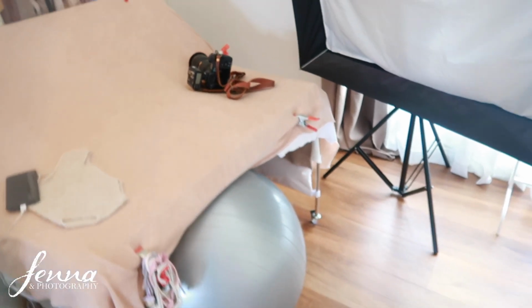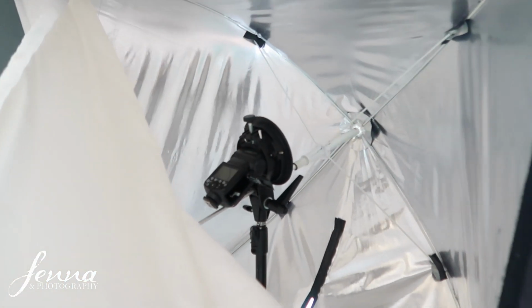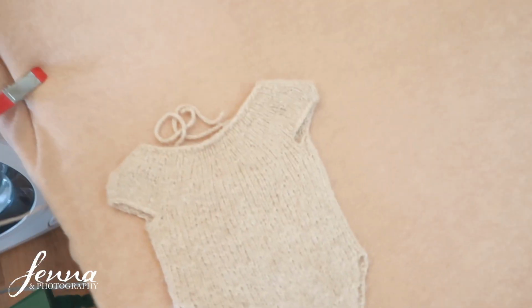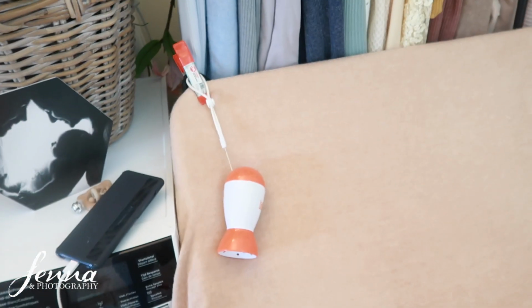Yeah, I thought I'd show you a pullback. So here is my Westcott 15 softbox. It has a speed light inside. I'm still charging the battery. I have my 24-70mm lens, aperture 2.8. I have here a little outfit. Yeah, my phone I can place there.